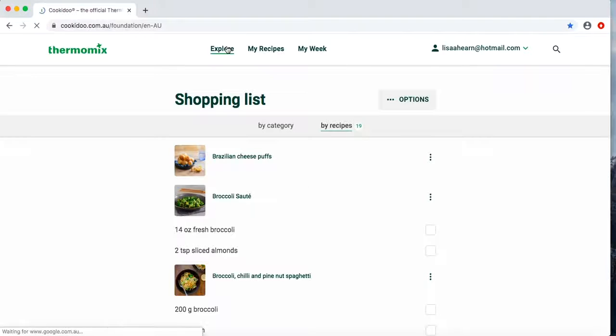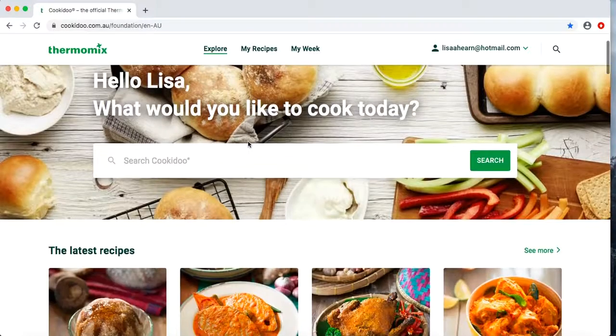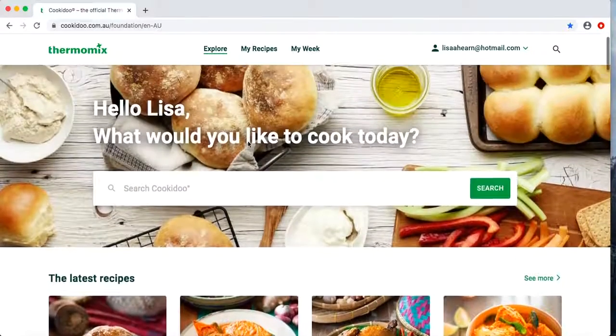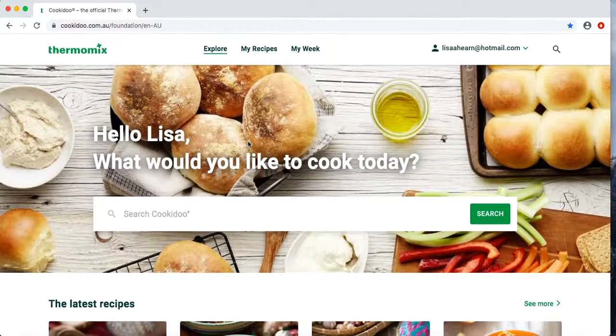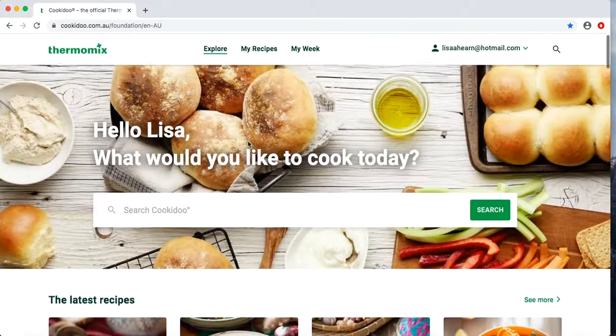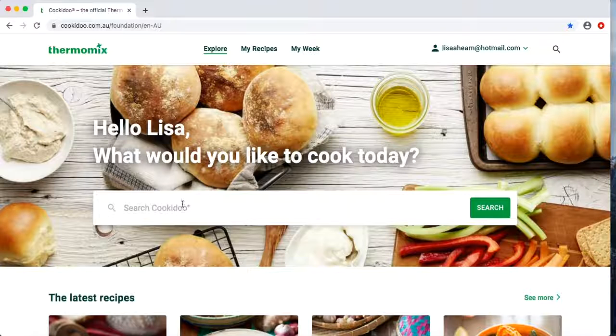Anytime I want to go back to the home screen, I just press on explore and it takes me back. So as I said, a lot of this you can enter via the TM6 home screen. Otherwise, if you have a TM31, you can manually use these recipes by having your Cookidoo account. And with the TM5, once you've saved everything over to your collection, you just sync it over by pressing the sync button on your TM5 screen. So that is pretty much Cookidoo in a flash.